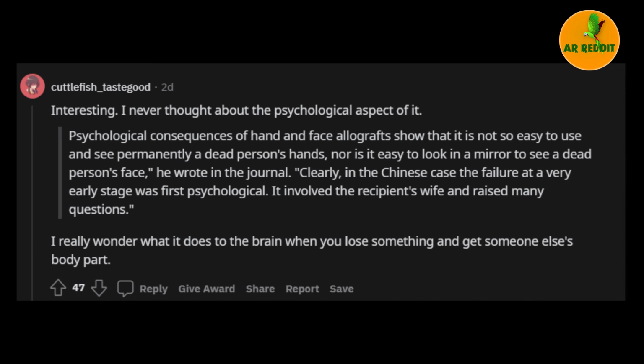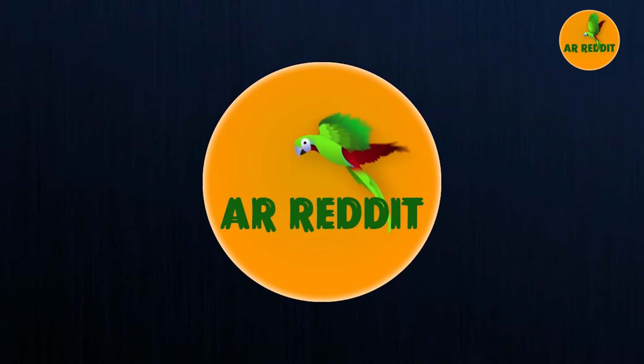Psychological consequences of hand and face allograft show that it is not so easy to use and see permanently a dead person's hands, nor is it easy to look in a mirror to see a dead person's face, he wrote in the journal. Clearly, in the Chinese case, the failure at a very early stage was first psychological. It involved the recipient's wife and raised many questions. I really wonder what it does to the brain when you lose something and get someone else's body part.